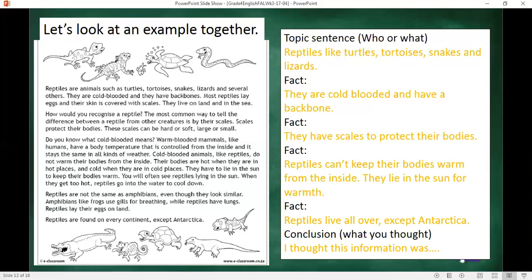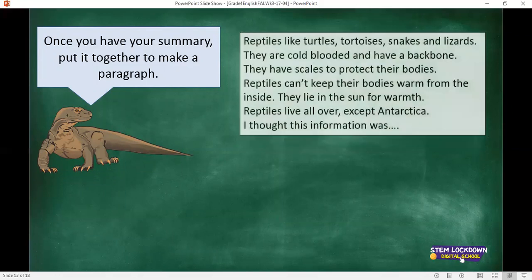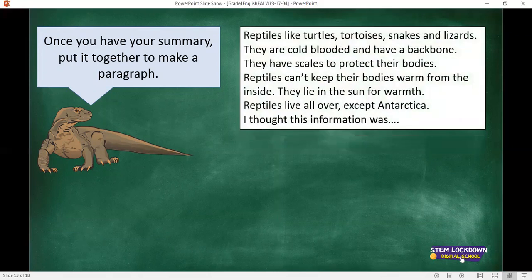So once we've got all of those sentences, that's not our summary finished. Now there's one last step. We have to take all those sentences and make a paragraph because we want to present it nicely. So if I take those sentences and I put them on a piece of paper, is that how I write a paragraph correctly? No.